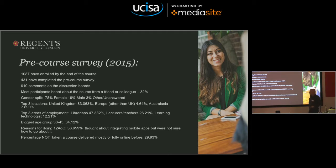Reasons for doing the course: the largest reason, nearly 40%, was that they'd thought about integrating mobile apps but were not sure how to do it. So it's probably confidence really, and if this course gave them a little more confidence to have a go in a semi-controlled environment, then it was achieving what it set out to do. The last thing that was interesting was that the percentage who had not taken an online course before was nearly 30%, which I thought was quite high in this day and age.